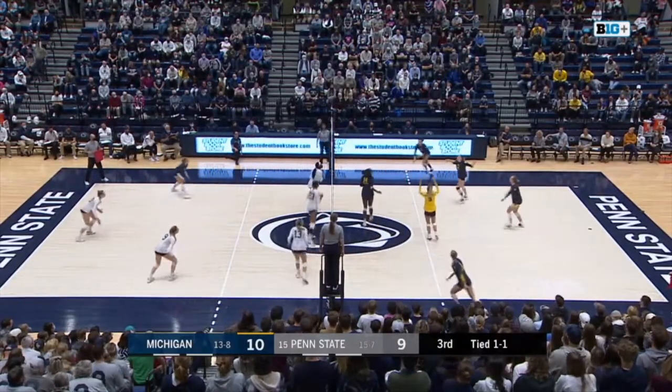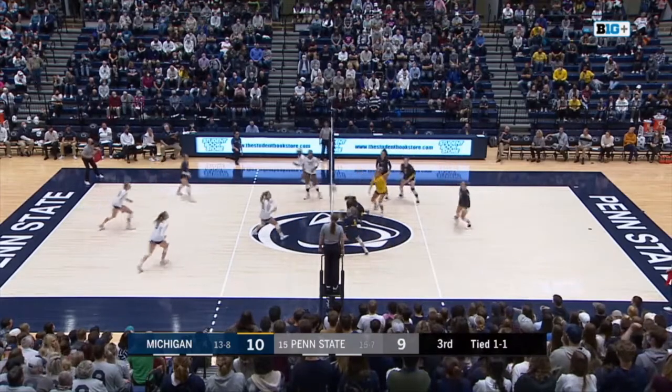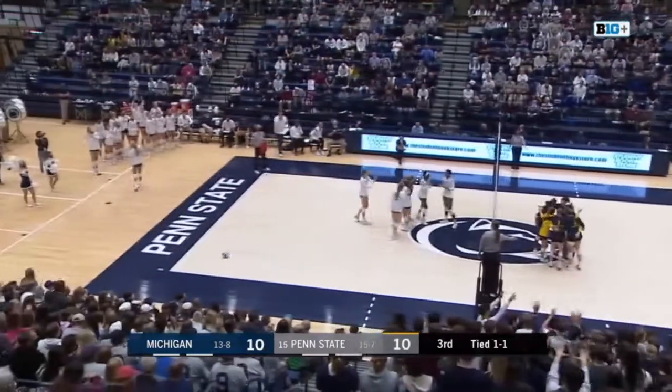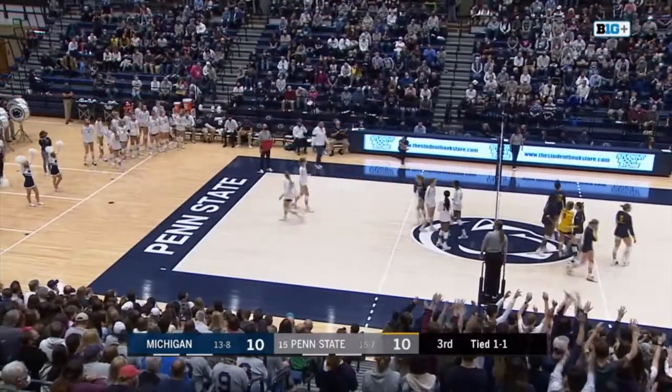Doesn't catch it cleanly. Now here comes Kendall Murray, right side, blocked at the net. And Caitlin Horde gets going that time. Caitlin Horde and Donna Rollins combined that time. We're tied back up at 10.